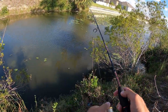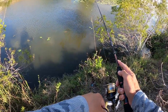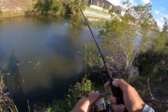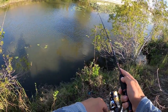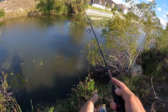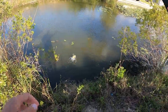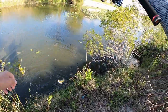There is a very small peacock bass right in front of me. It almost ate it. It's on a nest like those big ones were before. Oh, no. It's gonna be hard to get it to eat, I think. There he is. Oh, he just ate it. Yep. Little peacock. Ooh. Good fight.